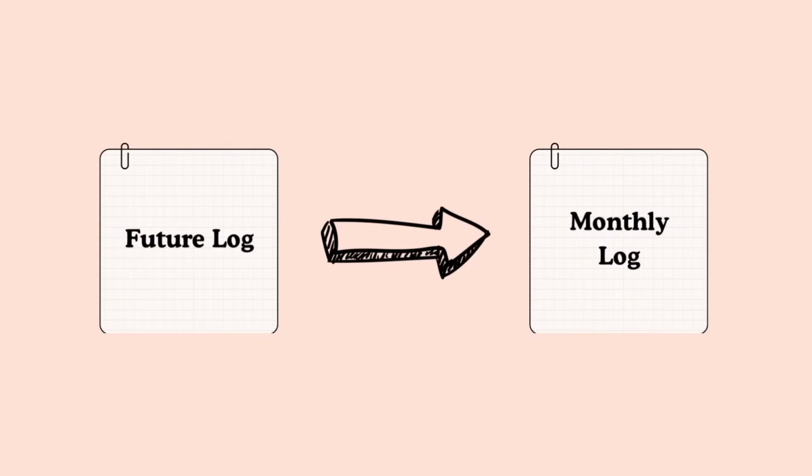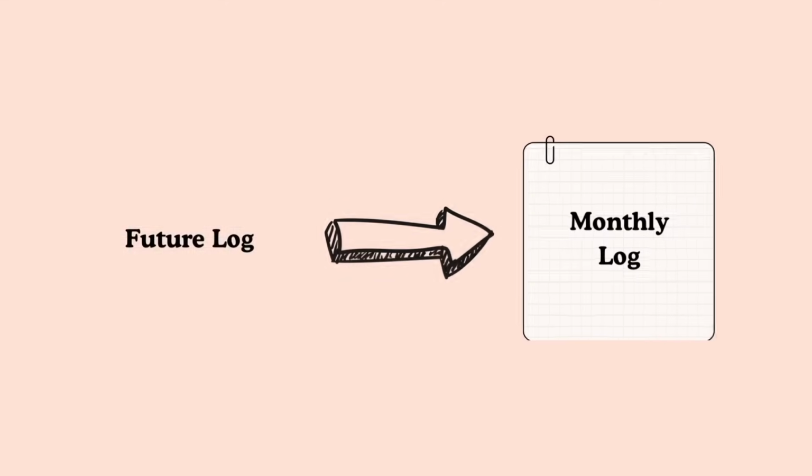Apple Reminders makes this easy. I can just select and drag tasks into place using the Kanban board view, and this gives me a visual preview of what my next week looks like, and that clarity is everything for me. If it's the end of the month, I repeat the same process, but between the monthly log and the future log. And I pull tasks from the future log that now belong in the monthly log. And again, it's simple and effective.